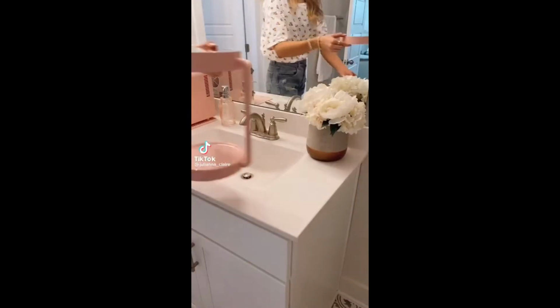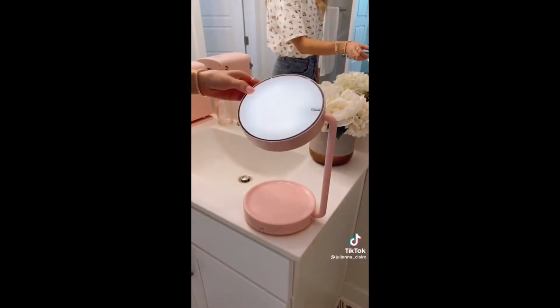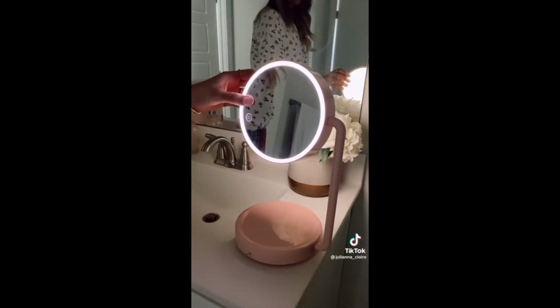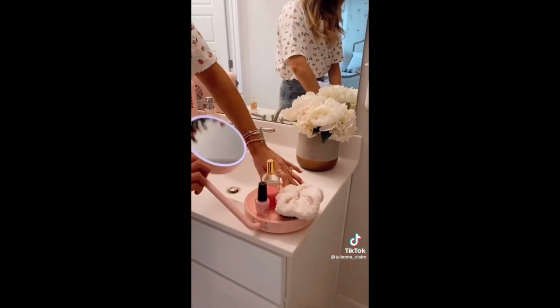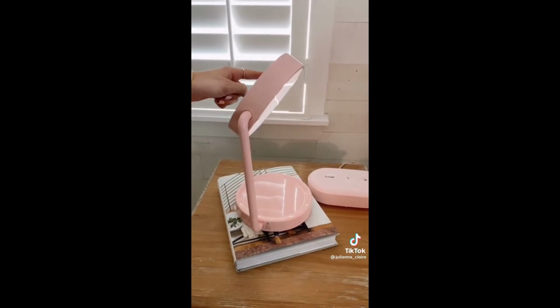This 2-in-1 beauty item is a wireless beauty light and mirror that rotates 360 degrees. Both sides have adjustable brightness at the touch of a button. You can use the base as a storage tray to hold your beauty items, and this easily folds in half to fit into a drawer or a suitcase. You can also use this item to double as a bedside lamp, and it comes in 2 cute colors.